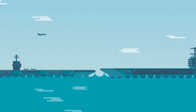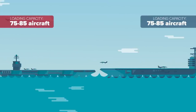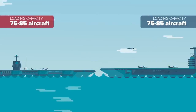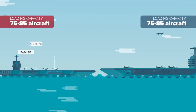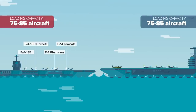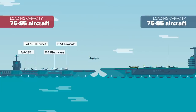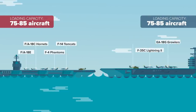Both carriers can hold around 75 to 85 aircraft and also helicopters, but the number of aircraft, as well as the type of aircraft, can change. The Nimitz has typically carried F/A-18E or F Super Hornets, F/A-18C Hornets, F-4 Phantoms, F-14 Tomcats, and more. The Ford-class will also carry F/A-18E or F Super Hornets, as well as EA-18G Growlers, F-35C Lightning IIs, MH-60R Seahawk helicopters, and unmanned helicopters.